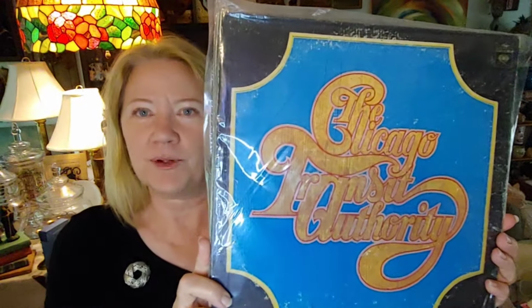Let's see what I found, or what we found, because Steve joined me, on a very hot and humid day at the flea market in Raleigh, North Carolina. One of the items that we found, believe it or not, was this album. It's a double album. It's called the Chicago Transit Authority album.